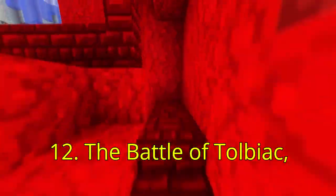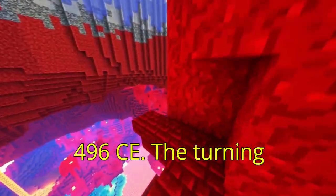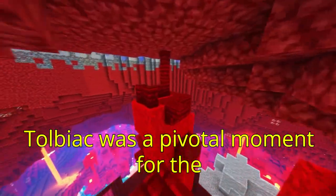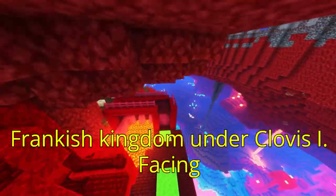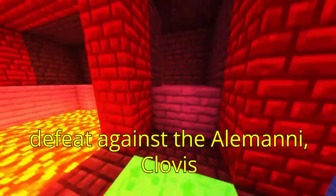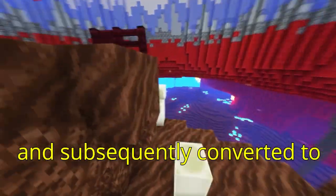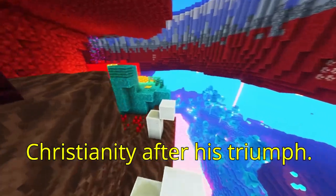12. The Battle of Tolbiac, 496 CE. The turning point for the Franks. The Battle of Tolbiac was a pivotal moment for the Frankish kingdom under Clovis I, facing defeat against the Alemanni. Clovis prayed to the Christian god for victory and subsequently converted to Christianity after his triumph.